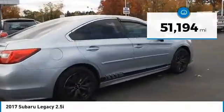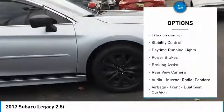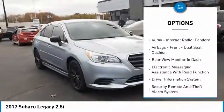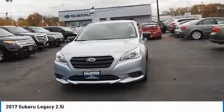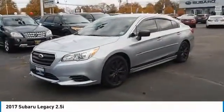Here are some of this vehicle's great options: power windows with safety reverse, electronic parking brake, traction control, stability control, daytime running lights, power brakes, braking assist, rear view camera, audio, internet radio, Pandora, airbags, front, dual seat cushion.